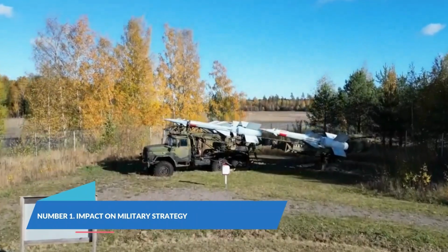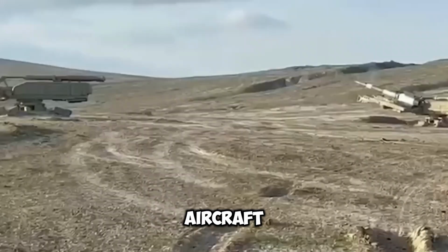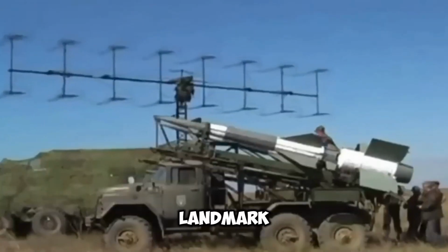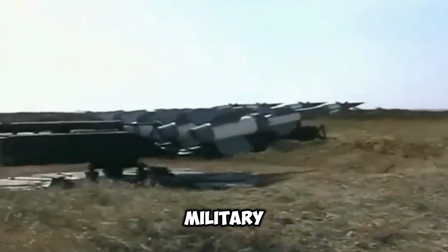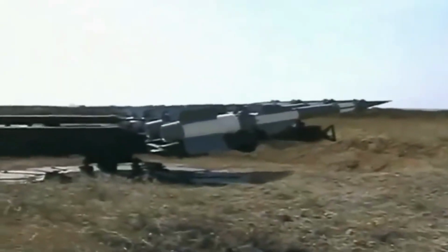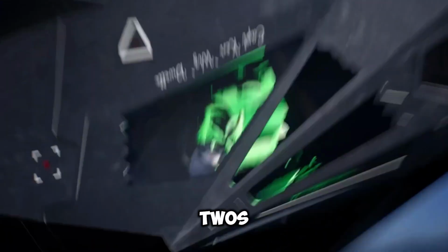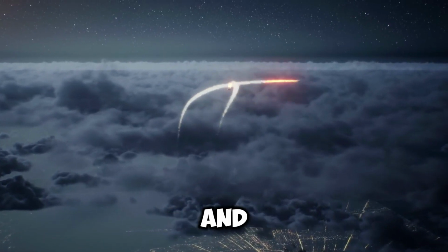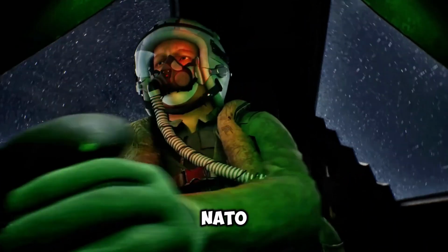Number 1. Impact on military strategy. Being the first time a stealth aircraft was shot down in combat, the downing of Vega 31 was a landmark event in military aviation history that had an impact on military circles all over the world. For upcoming missions involving comparable aircraft such as F-22s or B-2s, this incident spurred a thorough examination of operational security procedures and strategies using stealth technology inside NATO.